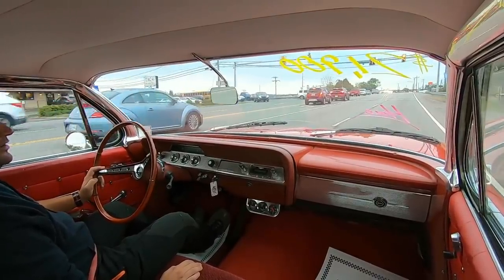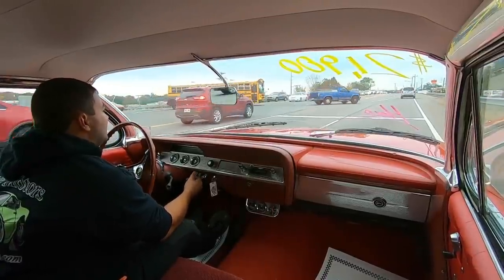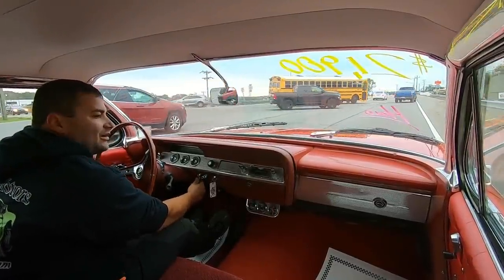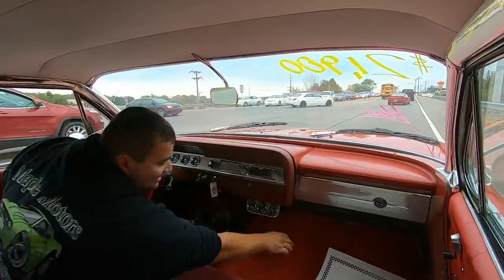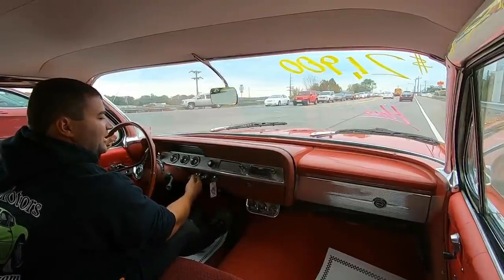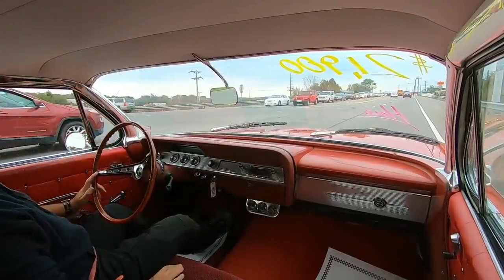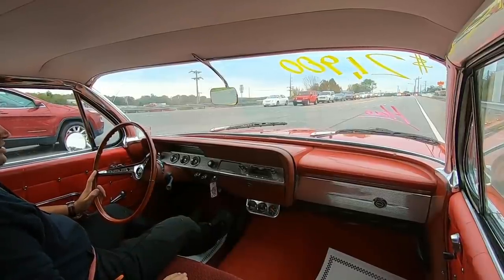Got some little stuff. It sounds like the blower motor is working on here, but I just don't feel it blowing out anywhere. Maybe it needs some vent work. So yeah, if I pull it up, it cuts off. So the blower motor was working. It just needs some work down there, getting it to go straight through the vents.